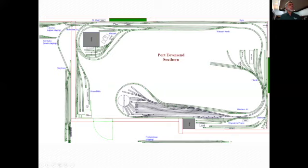This track here is the connection, which allows me to do basically a loop-to-loop continuous running that has come in very handy for open houses that we've had. You notice that the room is pretty wide open in the middle. Originally, I was going to build a big peninsula out here and pretty much take up this room, but as time has gone on, I've come to like this area because it's pretty roomy and people can get in and do operations, and I can accommodate layout tours pretty well. So I've decided to scale back my peninsula, and this is what it's going to end up being.